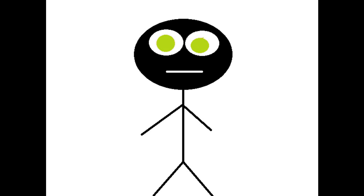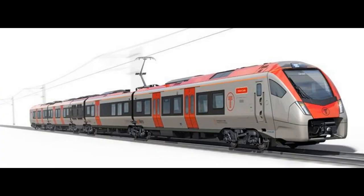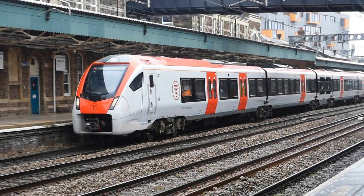Today I'm gonna be doing a double explanation video on two FLIRT trains that will be used on transport for Wales. These are the Class 231 and Class 756. We're gonna start with the Class 231.